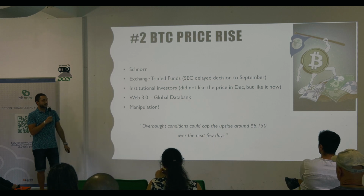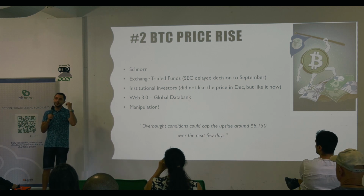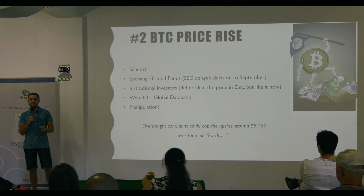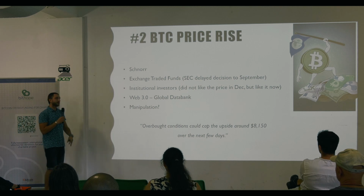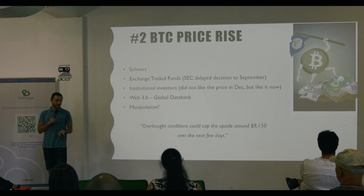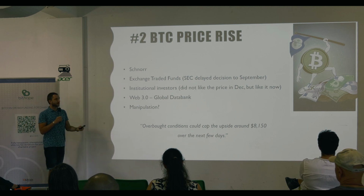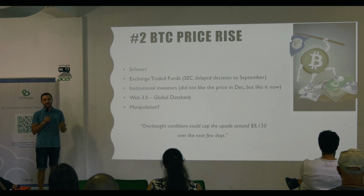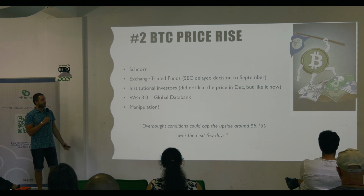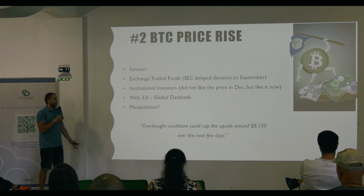There are also institutional investors, which could be the reason. They saw that Bitcoin went to 20,000 in December. They weren't very happy with the price. Maybe they didn't think it's a nice time to go in, which was true. But now they see the price is much lower. So as far as I know, they are asking how they can go into this. They see that it's going to stay, and they're getting interested in it. So this somehow might be pushing the price up.